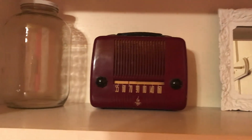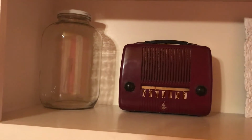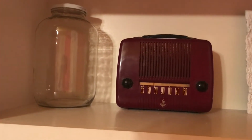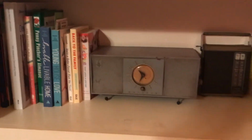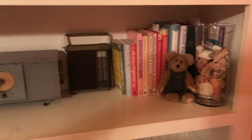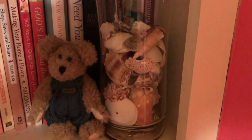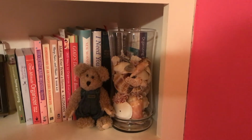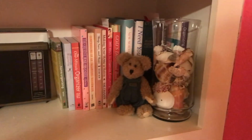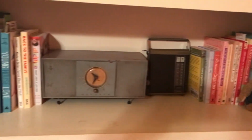The next shelf is purely decorative at this point. I do have that big jar there. If I find something I can use for crafting supplies, I will put it in there. If not, I will use it elsewhere. This shelf is purely decorative, and here's the shells that were on my craft shelf. I thought they looked so pretty in this vase that I kept. I almost got rid of it, but I had it here tucked away on the shelf of my craft room. So I was glad I found that to use for the shells.